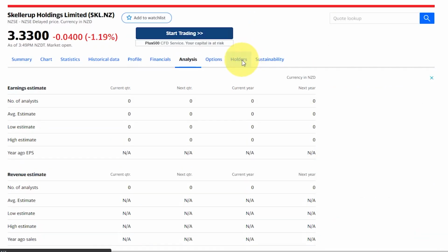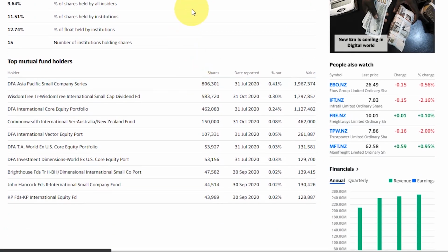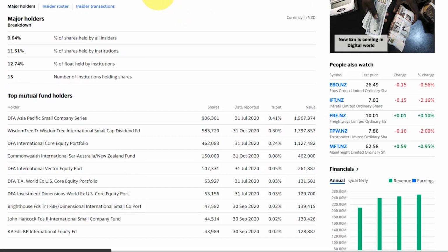Next thing I want to see is in the holders tab, to see whether or not the majority of the shares are held by insiders or institutions. So as we can see here, they have around 10% held by insiders and about 11% by institutions and another 12% float held by institutions.